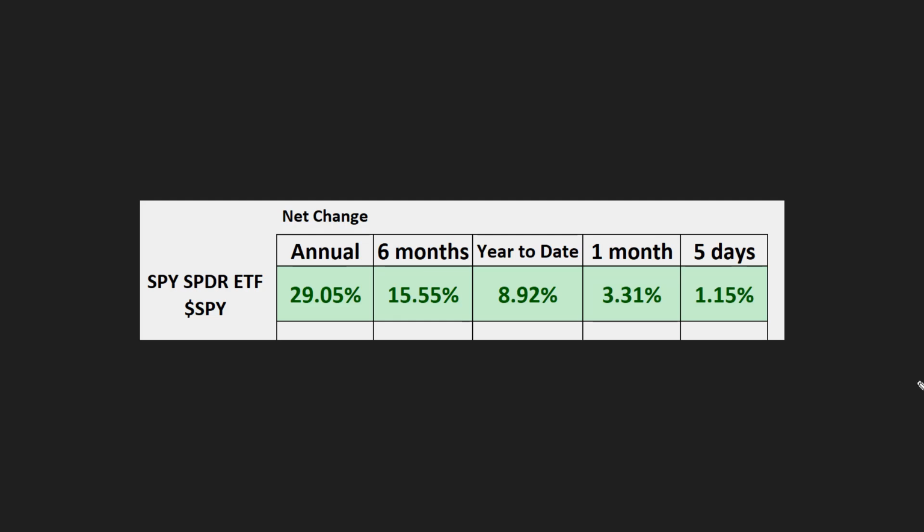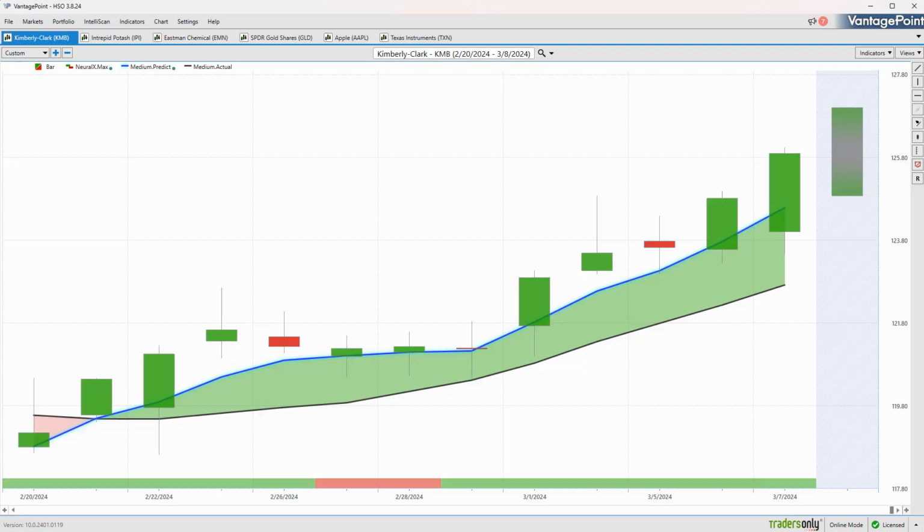Now, as we typically do, we can take a look at the S&P 500 via this SPY ETF. And what we can see is year to date, we're up about 9%. We actually had markets bottom out last year around this time, so that's creating a 29% 12-month number there. We sort of drifted sideways, but there have been some decent opportunities in the S&P 500 inching a little bit higher day after day.